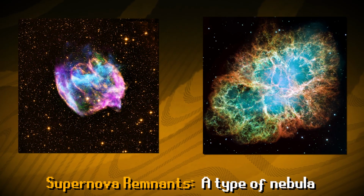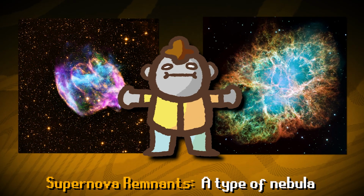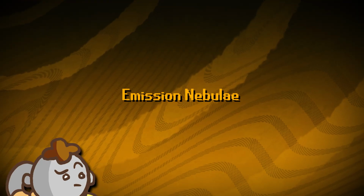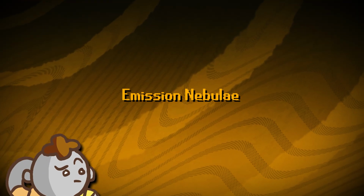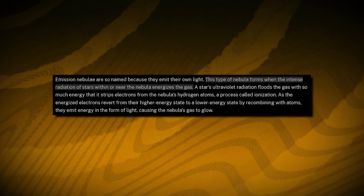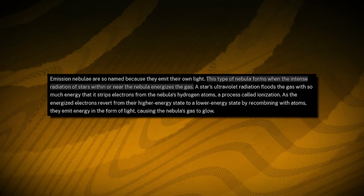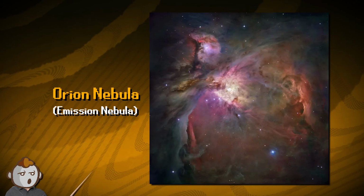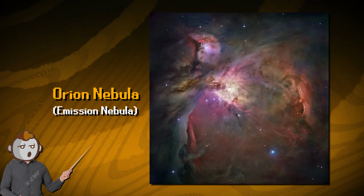As I implied earlier through the introduction of supernova remnants, there are different kinds of nebulae, and although I won't go super in-depth into every single nebula type, I'd like to introduce some of them, starting with emission nebulae, which have gotten that name due to the fact that they emit their own light. Quote, this type of nebula forms when the intense radiation of stars within or near the nebula energizes the gas. The photo you're seeing on screen right now is of the Orion Nebula, which is yet another beautiful nursery full of young stars.